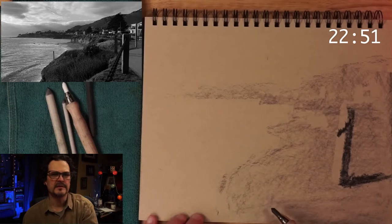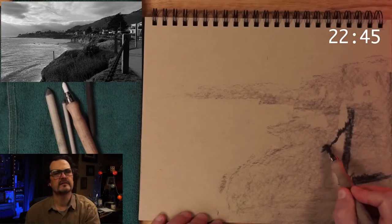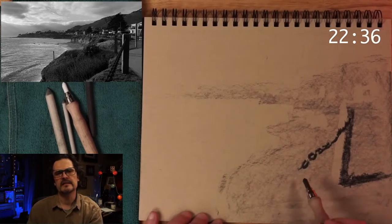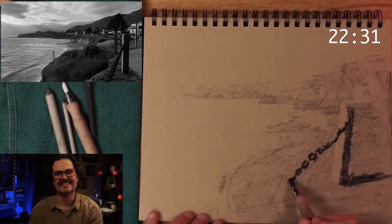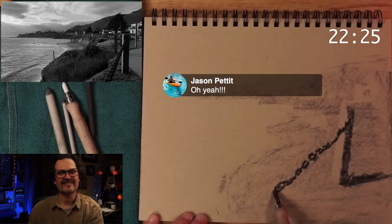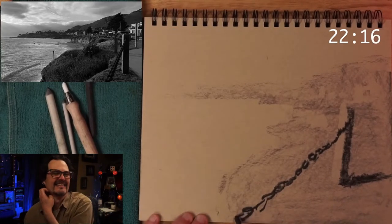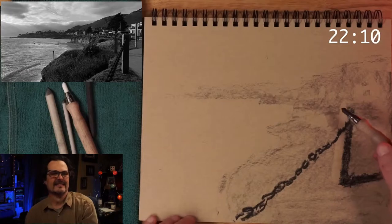What's a nice solid post anyway, without a big heavy chain coming out of it? So what I want you to notice is I've got the post, the dark, and right connected to that dark was the cast shadow on the ground. Connected to the dark, from the top, is the chain. The chain. Safety first, my friend. Safety first. That's right.